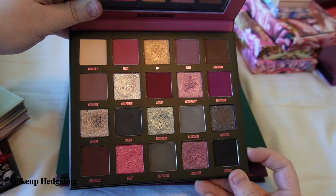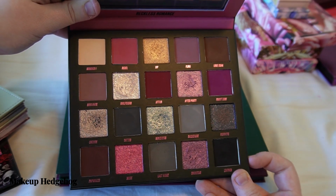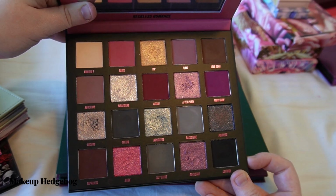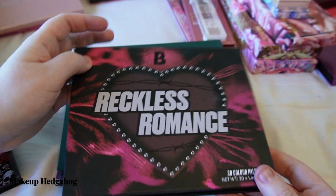If you like this kind of color story, and if you haven't suffered from creasing with the Beauty Bay shimmers before, then I would maybe recommend this, because otherwise I was quite happy with the formula. It's just that the color story and the shimmer formulations in this case just weren't it for me, so this is going away.